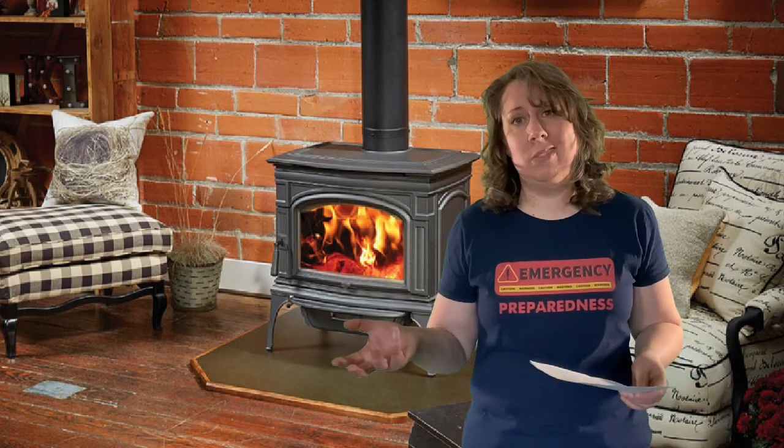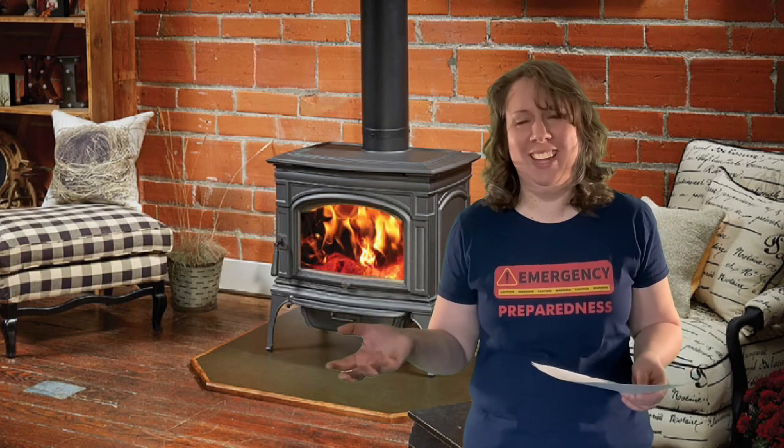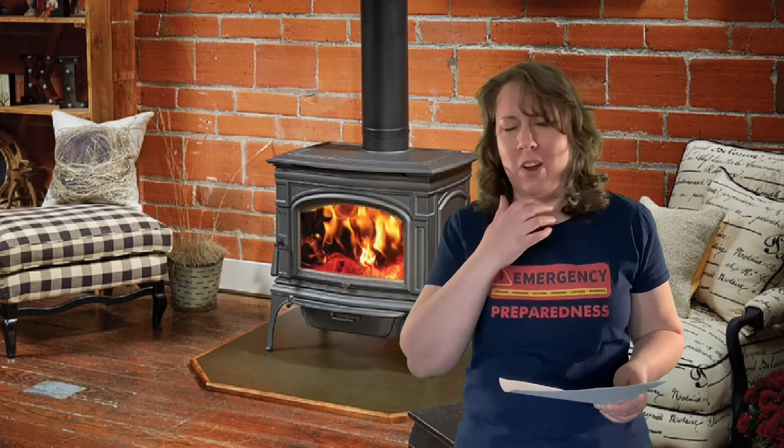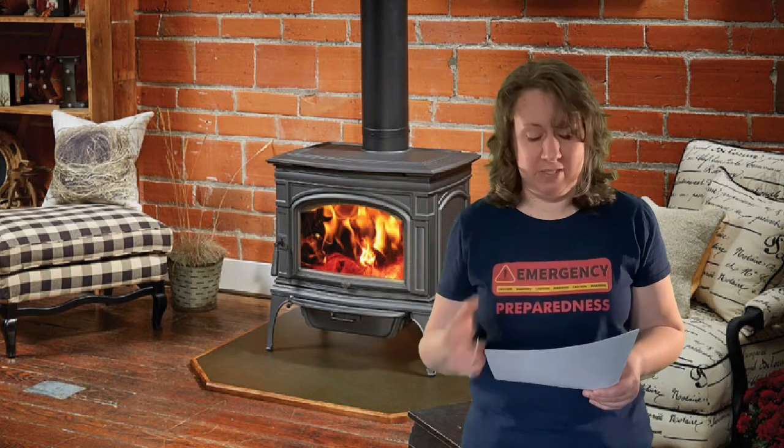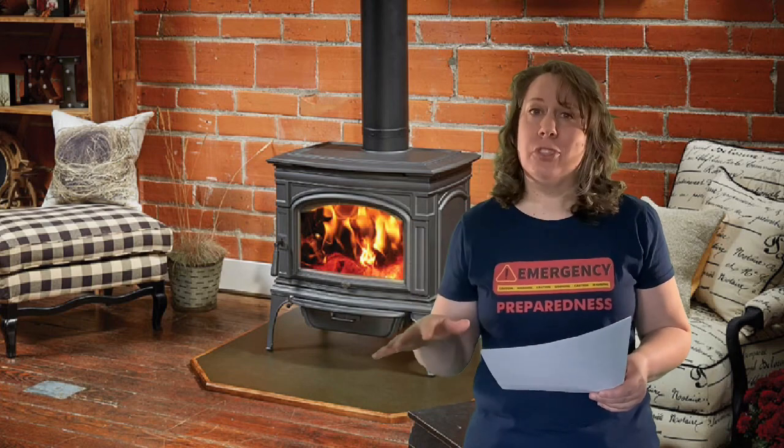And also, if you've ever had the power go out before and then maybe you've fallen asleep and then suddenly the lights all come on and the music's on or whatever, you don't want to give somebody a heart attack. So just turn everything off.